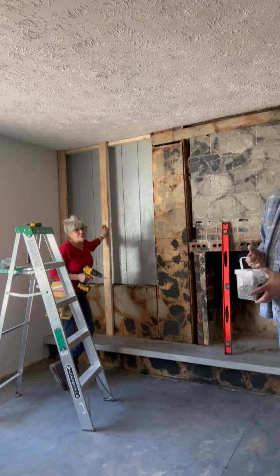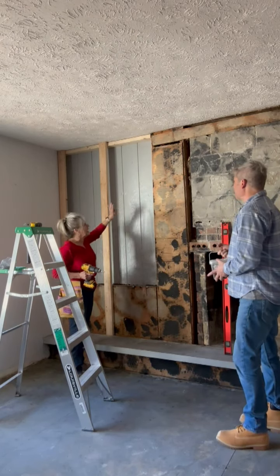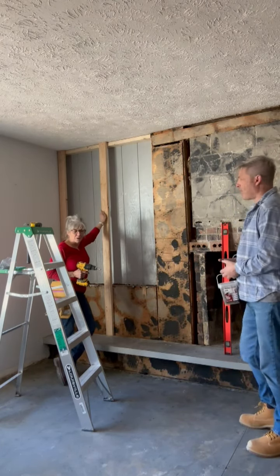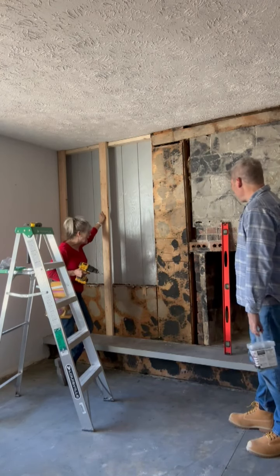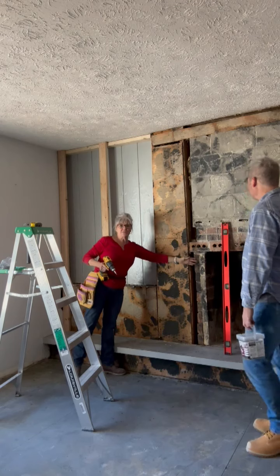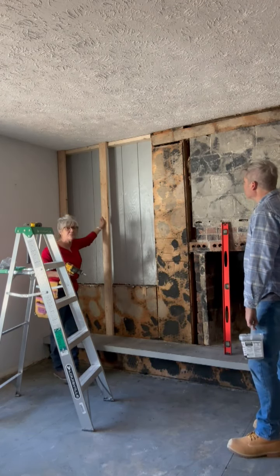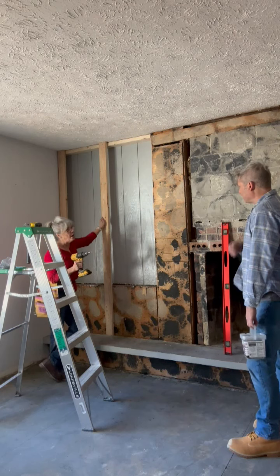Okay, if you remember from day 1, this wall was nothing but a bunch of white rock. So we had to remove all the rock. It was not the easiest job, but it was best that we got it done that way. Then we found that even though we removed the rock, this is not even. So we are putting up 2x4s to run a nice, even, level wall.